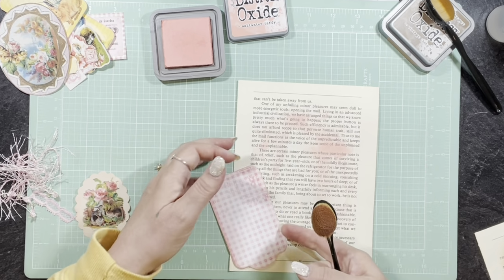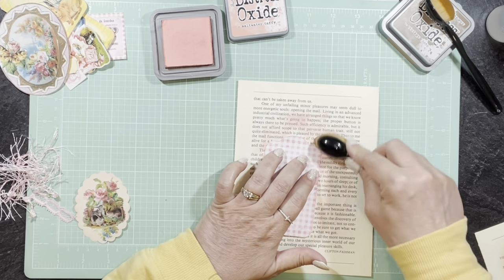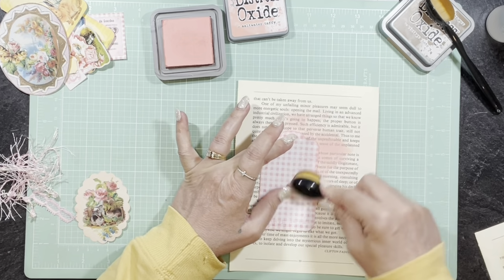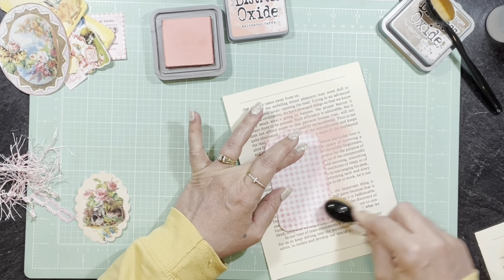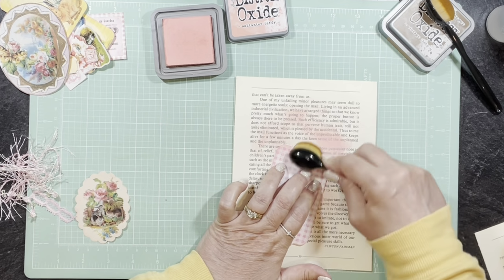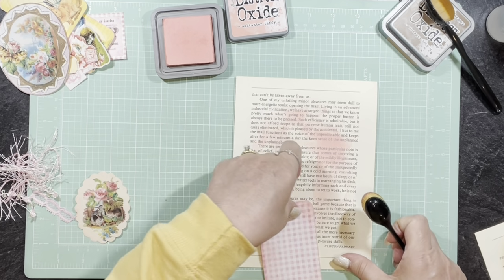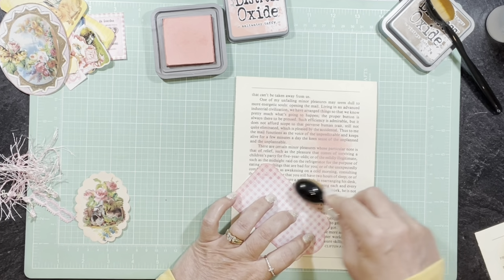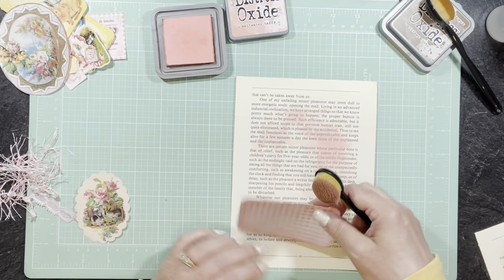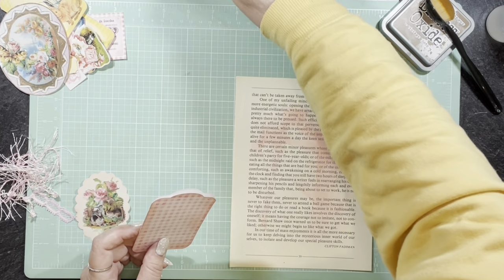I don't know why inking the edges is called distressing, because to me it doesn't look distressed at all. I think it just adds layer. So you probably won't hear me refer to inking as distressing the edges unless I'm using an ink that I intend, like if I'm using black soot to make something look burnt on the edges, then I might say I'm distressing it, although I doubt it. I'm probably just going to say I'm inking it.